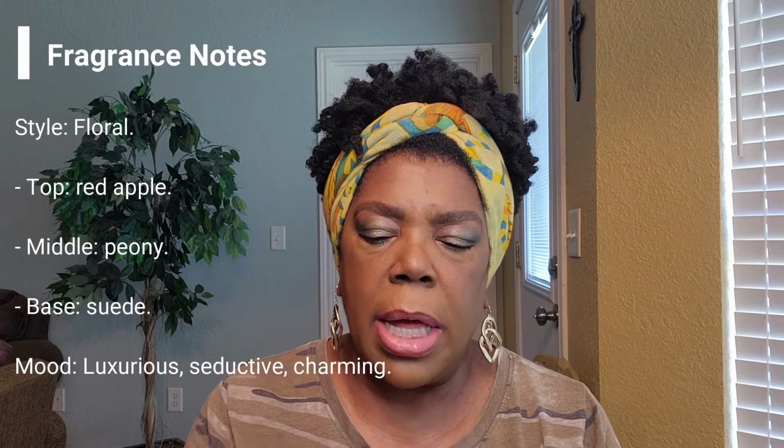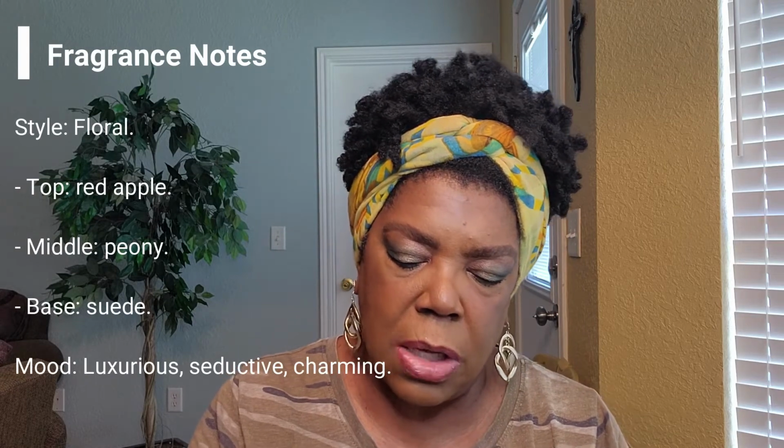So I'm going to unpackage this. I didn't get the real big bottle. I don't even remember what I paid for this, but here it is right here. Very nice, very sleek. So this is the Jo Malone London Peony and Blush Suede Cologne. This is a floral scent, and I'll probably pop the notes up on the screen, but it just smells so nice. It smells really good.